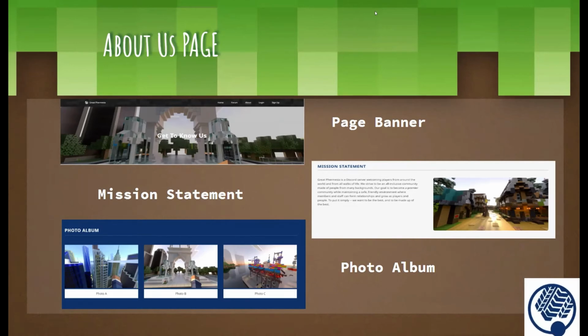You can see that there are three main parts in this page. The first one is the page banner. The page banner is reusable in the App component. The second part is the mission statement, where I add a photo on the right-hand side. And the third part is a photo album, where we have three photos displayed with space between. Yeah, let's move to the next part.